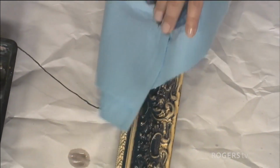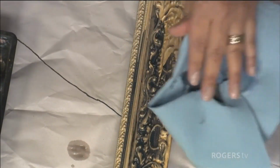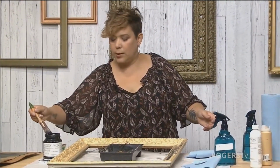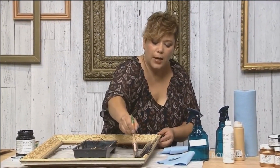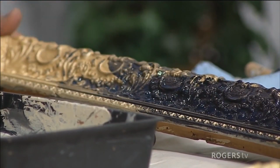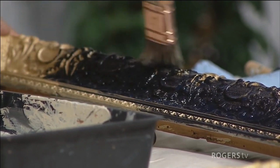So what I'm going to do is I'm just going to wipe it off a little bit. You can see here. Now I'm just going to dampen my brush off a little bit, and I'm going to go back to the paint. Now, part of this is you don't want this to get super messy when you're doing it. You want to have it so the paint is thick enough, but it's not getting all drippy on you, because then that's just a big mess and then you got to clean up, and that's not fun.